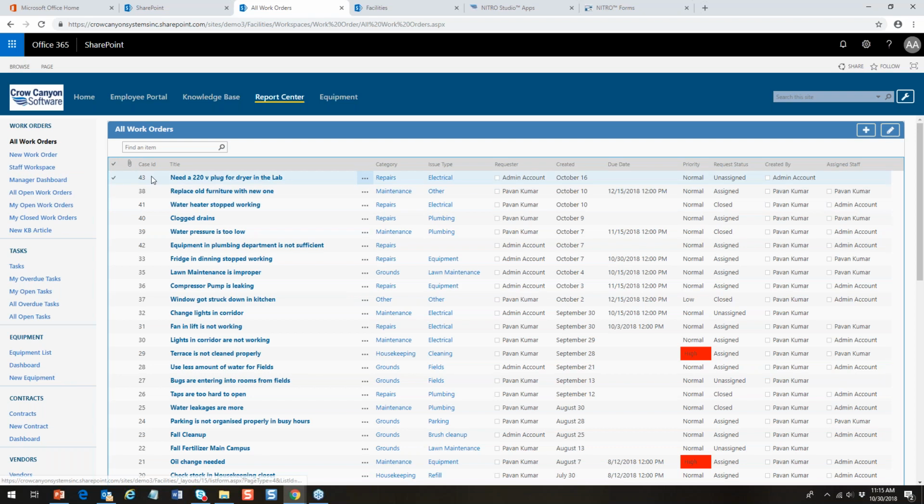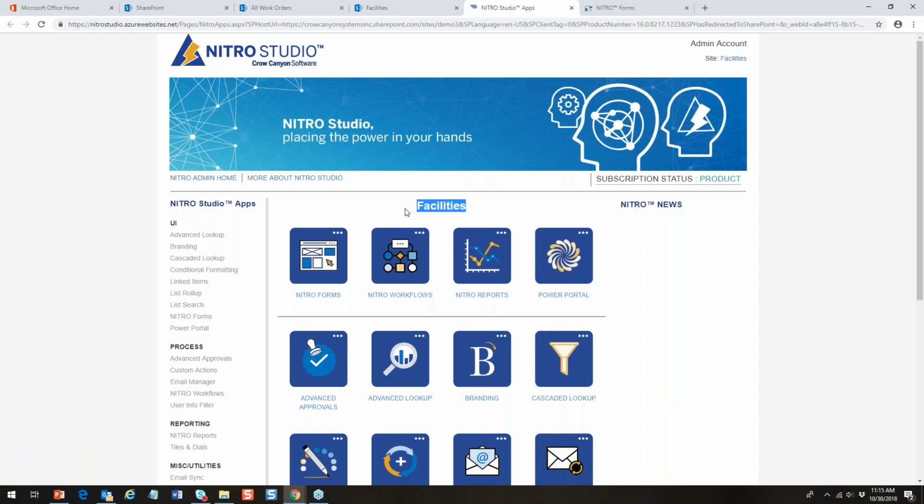Now, this is all being done through the setup and configuration done in the application administration, which is where our Nitro Studio resides. What I can do is just quickly switch over there, because I want to stick with the main work order system, but I'll switch over there for a moment. We have this application administration here, and it will go to our Nitro Studio apps. So for this facilities or work order system that we have now, we have a number of apps that are underlying the process, underlying the functionality of the program.